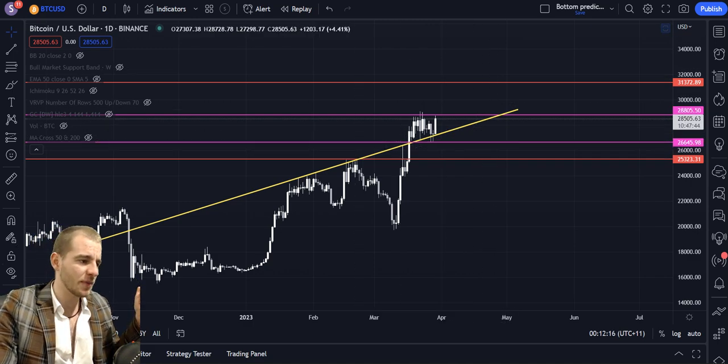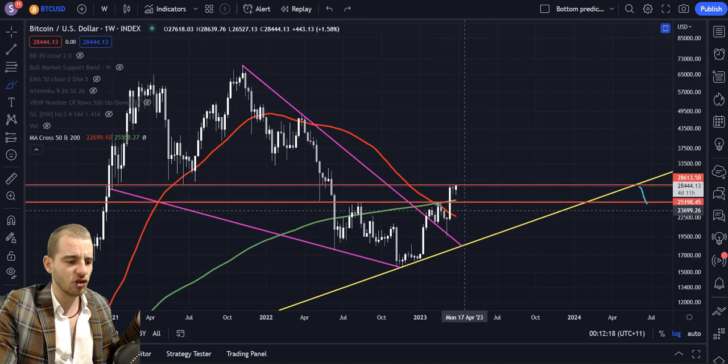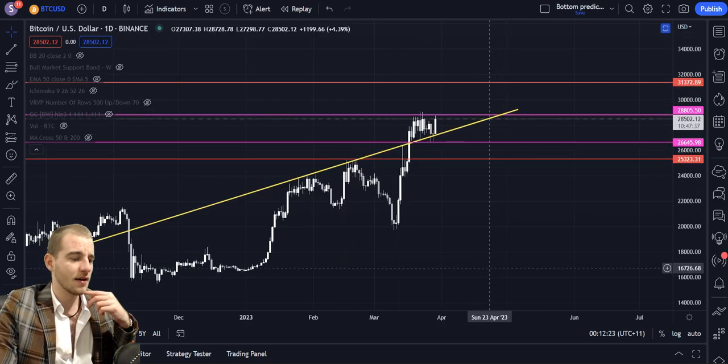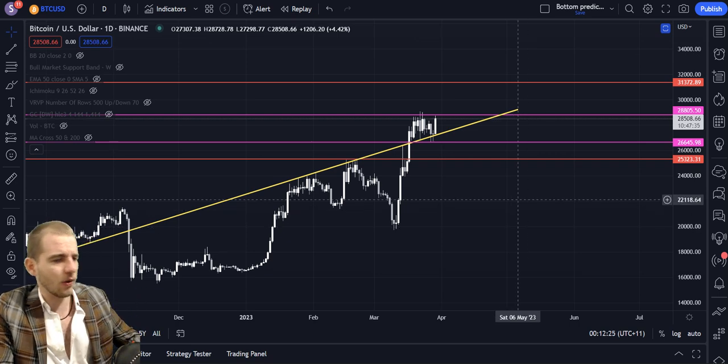And I think that we'll either be above 28.6K on the weekly chart in 4 days, or we will be down below testing 25.5K by early April. That's my personal opinion on Bitcoin right now.